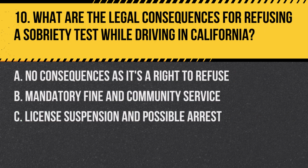Question 10. What are the legal consequences for refusing a sobriety test while driving in California? A. No consequences, as it's a right to refuse. B. Mandatory fine and community service. C. License suspension and possible arrest. Answer. C. License suspension and possible arrest. Refusing a sobriety test can lead to immediate legal consequences, including the suspension of your driving license and potential arrest. Question 11.